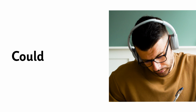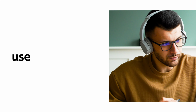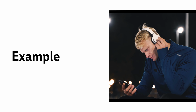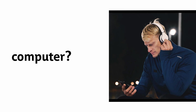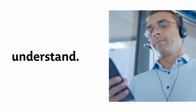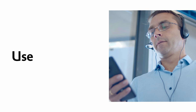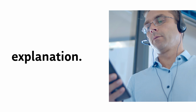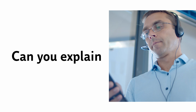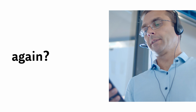2. Could you show me how to? Use this when you need someone to teach you something. Example: Could you show me how to use this computer? 3. I don't understand. Can you explain that again? Use this when you need more explanation. Example: I don't understand. Can you explain that math problem again?